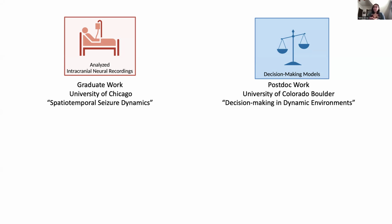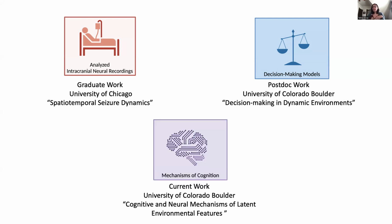So moving forward, what I've been doing now that I'm starting to reach independence is the idea of how do we combine these two? So I'm still at the University of Colorado, but what I'm now spending a lot of my time thinking about is how do we think about cognition and the neural mechanisms that can support them? And specifically, what I'm curious about is what we're going to call a latent environmental feature. So this is something that's happening in your environment that educates our cognitive strategies. But the question that we don't really understand is how do you access that? How do you know about those features? And how does your brain then use that information to modulate our behavior?